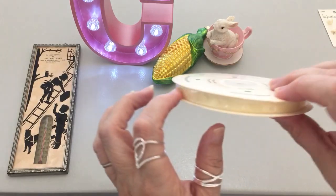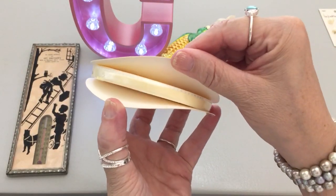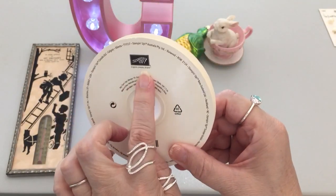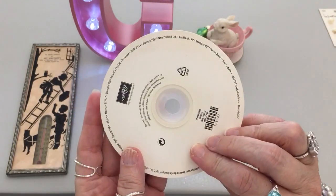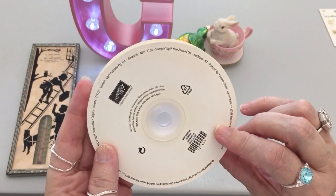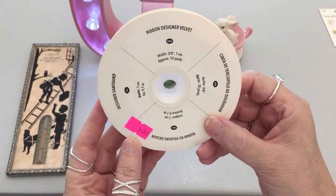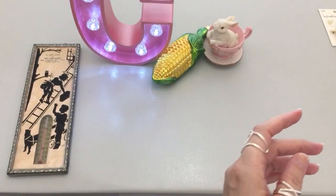This ribbon, which has never been used, is a creamy velvet, hope you can see that. And this is from Stampin' Up. They were asking $1 for, let's see, this is velvet ribbon, and it is 10 yards. And I think I paid like 70-odd cents.